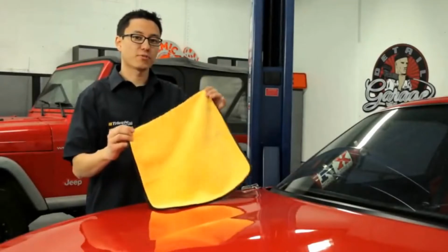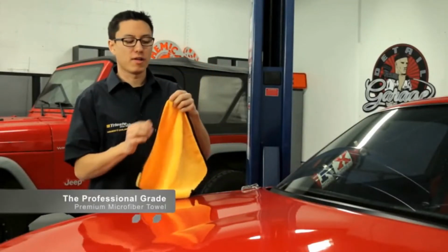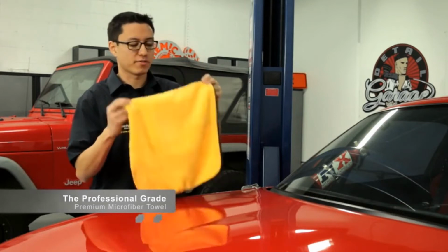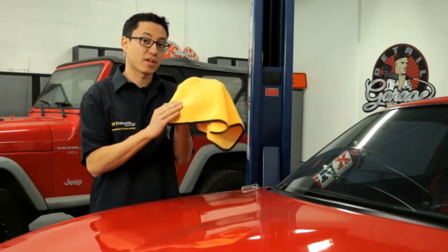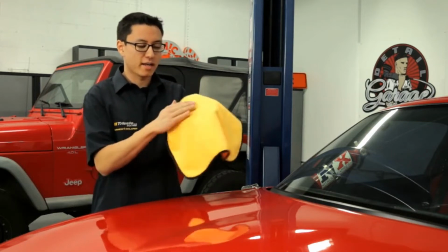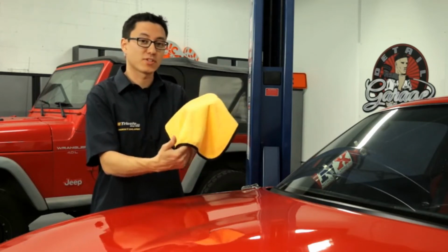This is the professional grade premium microfiber towel. It features a silk banded edge for scratchless detailing across your vehicle. It has a high pile side, which is great for removing water and spray detailers, and a low pile side, which is great for removing waxes and sealants.